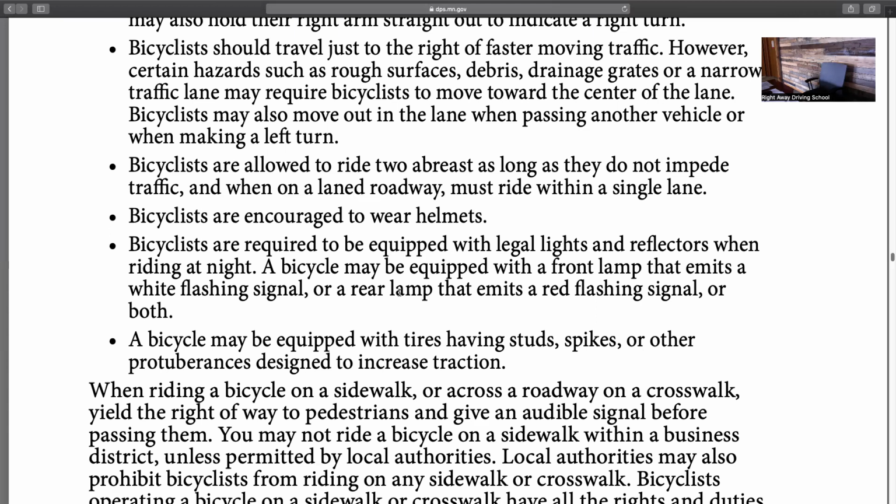Commercial vehicles. A commercial vehicle is a motor vehicle or a combination of motor vehicles weighing more than 26,000 pounds that is used to transport passengers or property. Buses, including school buses of all sizes, and smaller vehicles that have hazardous materials placards are also commercial vehicles.